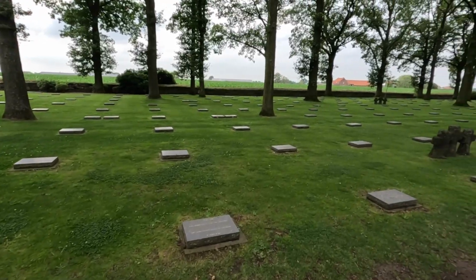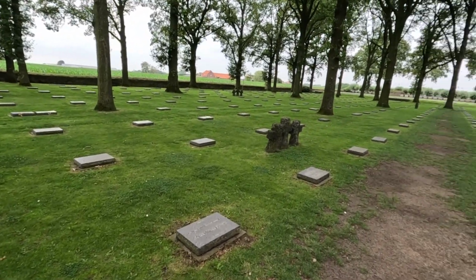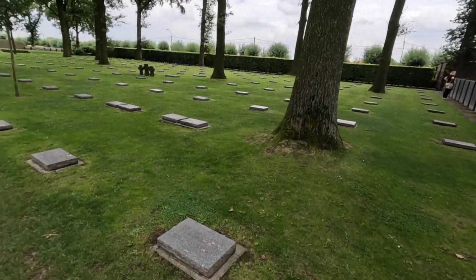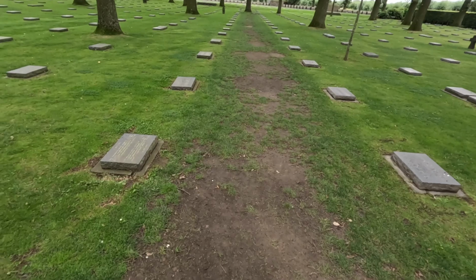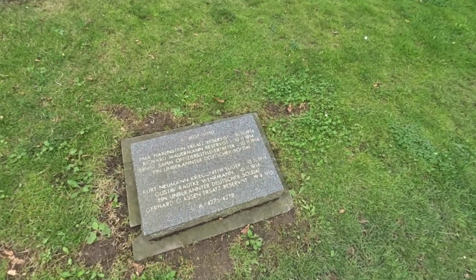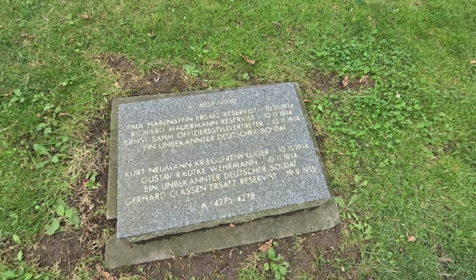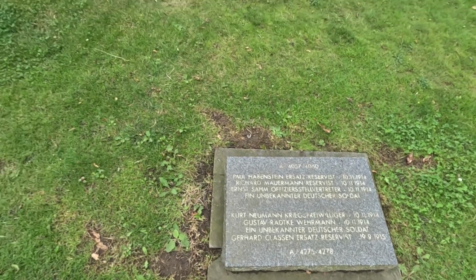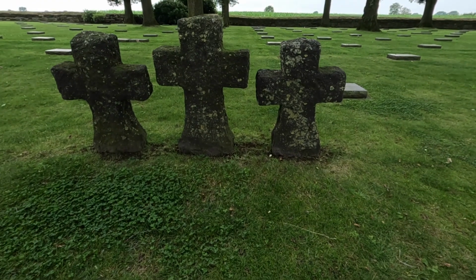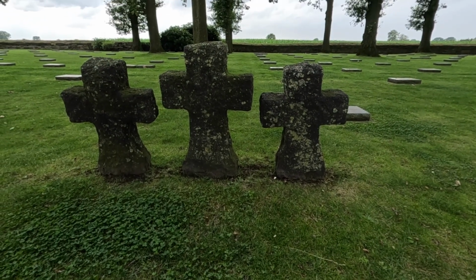There are a total of 44,000 people in this graveyard, of which 25,000 are in there. But the rest of them are in these really nice graves. They weren't allowed standing up tombstones because that was for the victorious Allies. So they've all got these stone plaques over the tombs. The tombs hold 8 or 10 people. And then they've got these really, really nice little crosses. I do particularly like those. I think they're very photogenic for a start.